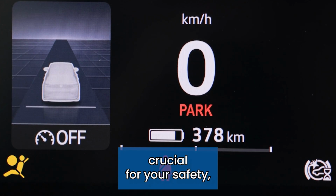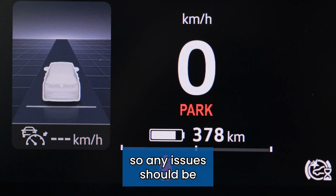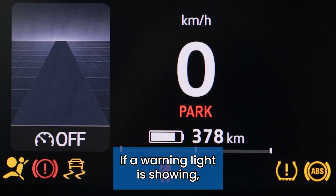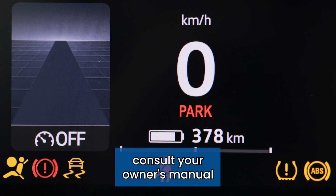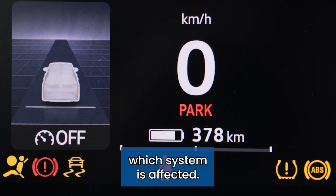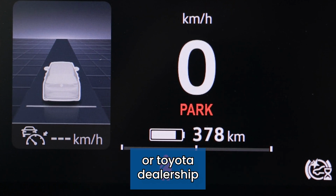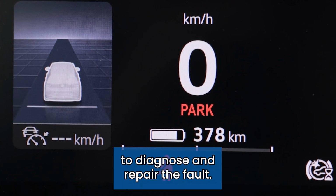These systems are crucial for your safety, so any issues should be addressed immediately. How do you fix it? If a warning light is showing, consult your owner's manual to understand which system is affected. In most cases, you will need to visit a mechanic or Toyota dealership to diagnose and repair the fault.